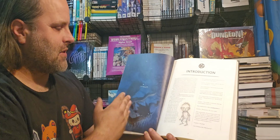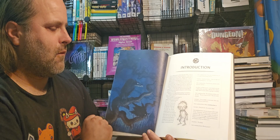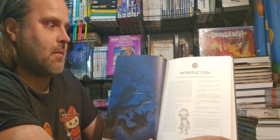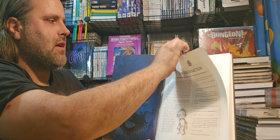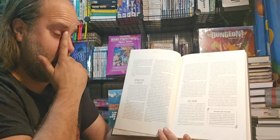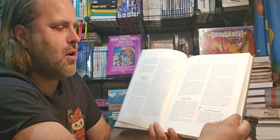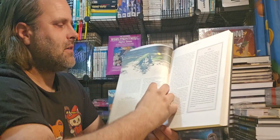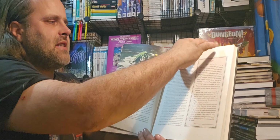We have the introduction right here. We got this cool little full page art of what looks like demonic or spirit ravens. In some ancient cultures, ravens and crows are the birds that come to take away the souls of the dead. You got a nice little introduction to Vaesen, a guide on the book, a little quick blurb about the guide, the book, and the game. What is a role-playing game? Explaining the concept of the unseen.